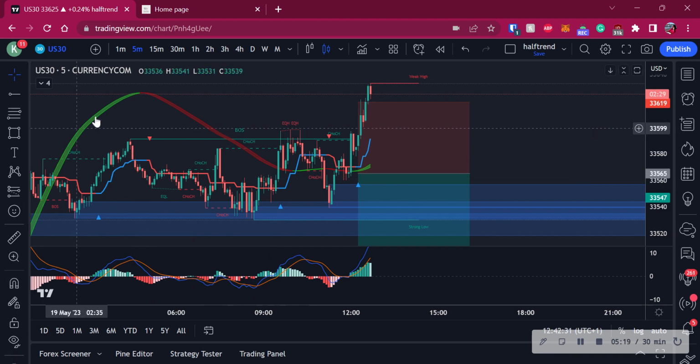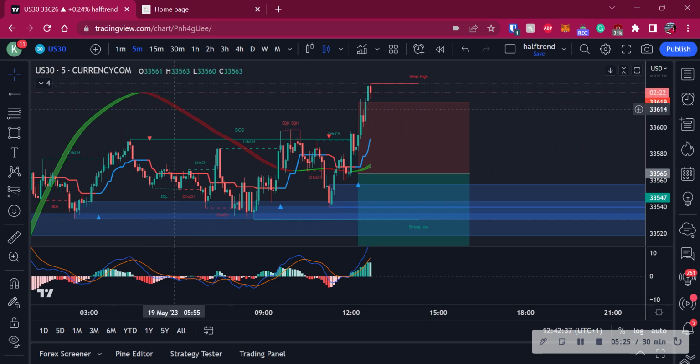So this is the HalfTrend ribbon. If this is right at the top, above the HalfTrend, this would have been a valid trade to take, if that makes sense. Of course, this is in consolidation, so we might have gone into a little bit of profit but lost it again if we did not come out at break even. Having said that, this would have been good.